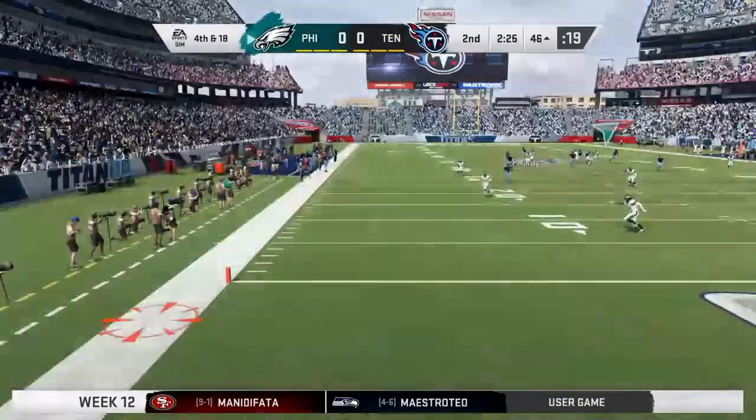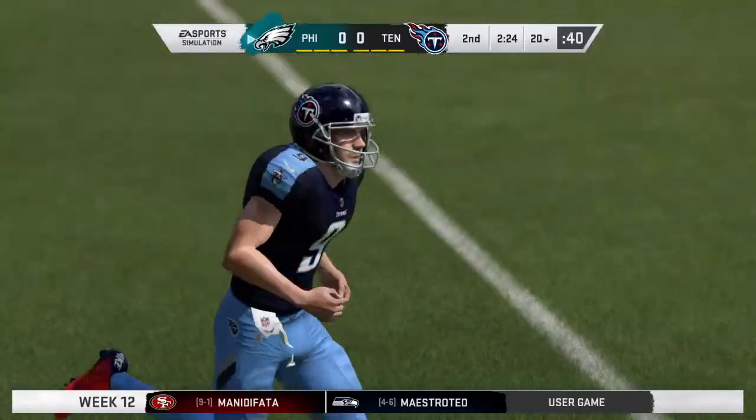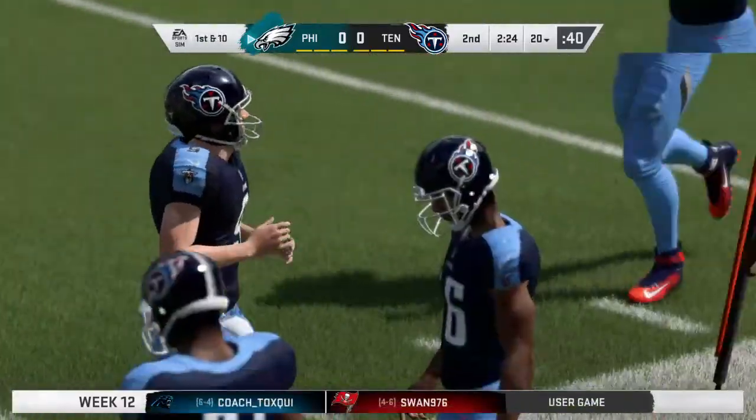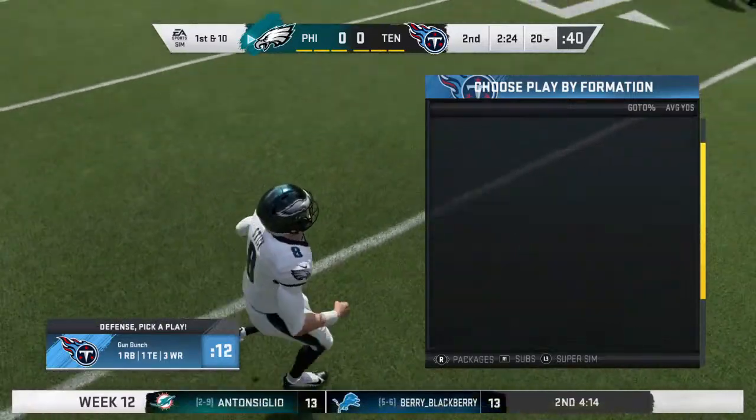He's been a busy man here in this first half as he gets it away. Now this is going to carry well into the end zone for a touchback. The Eagles offense now, they head back on the field.